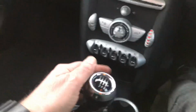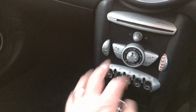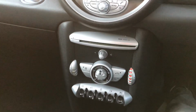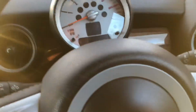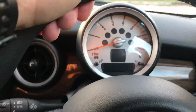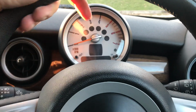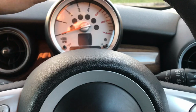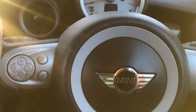It's a 6-speed gearbox, manual, and I can tell you that all of that works fine, and we've recharged the air conditioning because it was a little low. Onto the steering wheel. It's a leather steering wheel. That's all in good condition, not overly worn despite 103,000 miles. There's no warning lights. The car will be available with a 12-month MOT, and as you can see, it's all very nice and clean inside.